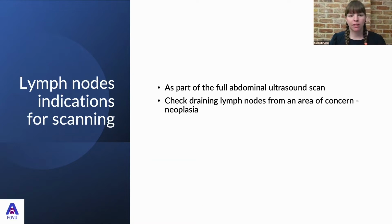So what are the indications for scanning lymph nodes? Well, I scan lymph nodes as part of the full abdominal ultrasound scan. So potentially anything that I'm scanning in the abdomen, I'll be looking out for lymph nodes as well. This will give us more information, particularly if we're worried about cancer, whether it's spread or not, but also about inflammatory processes going on inside the abdomen as well.